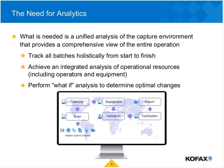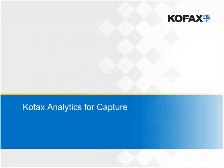And so this ability to perform classic what-if analyses, to be able to go in and say, if I were to add additional resources and people and equipment, or change the processing rule to see how that would affect things, what would the ripple effect of that be, both in resource utilization as well as cost, right? So the ability to play out those scenarios in advance before having to put it into effect and hope that you were right without the ability to test it.